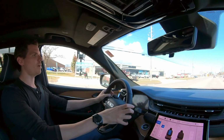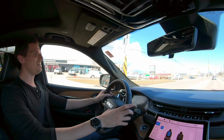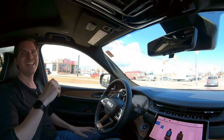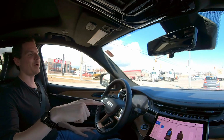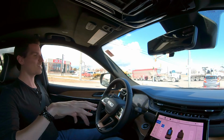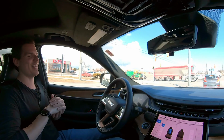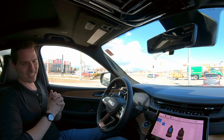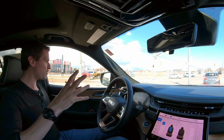Yeah, it shouldn't be able to stop me here. I pressed it first, that's why. Make sure you're paying attention as well, because if you press any buttons, it's going to essentially disable that system, which is what happened there. But like I said, so nice that this thing has so many amazing options, and even the small highlights.